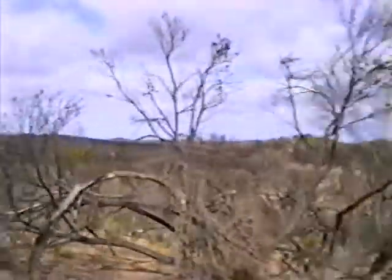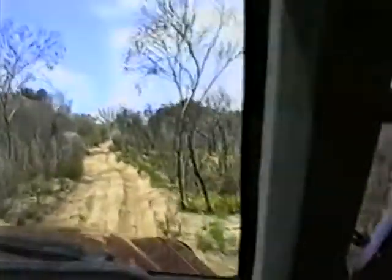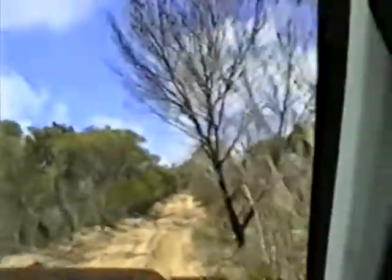Come on, old Dowdy, you can do it. There we go. As you can see, the fire left a couple of little green islands out there. Doesn't look like a very good one. The old diesel sounds as if it's just about valve bouncing, doesn't it? 3,200 revs.